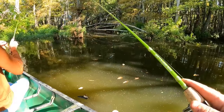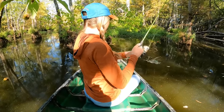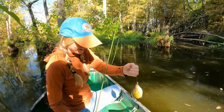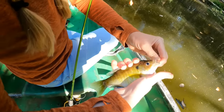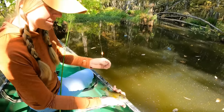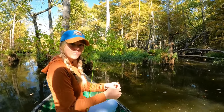Biting good. Oh, there we go. And you got a good one? Feels bigger. What is that? He was sure fighting hard. He's bigger. He is bigger. They keep getting bigger by like 3 or 4 millimeters each time. Nice little sunfish. Beautiful. So pretty. Yeah, where's the big boys at though?